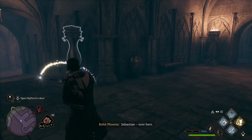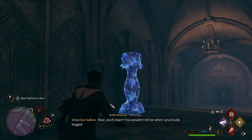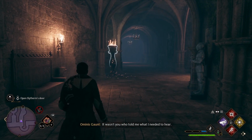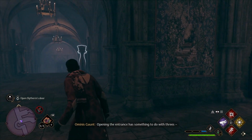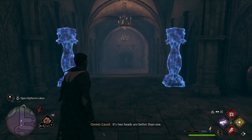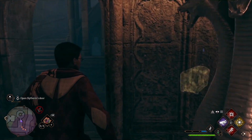Sebastian, over here. Alright, these braziers grant access to the scriptorium. Confringo! Now you'll share? You wouldn't tell me when I practically begged. It wasn't you who told me what I needed to hear. Opening the entrance has something to do with threes. Revelio. Well, three heads are better than one. It's two heads are better than one. And by that logic, three is better than two. Simple mathematics. Ominous.